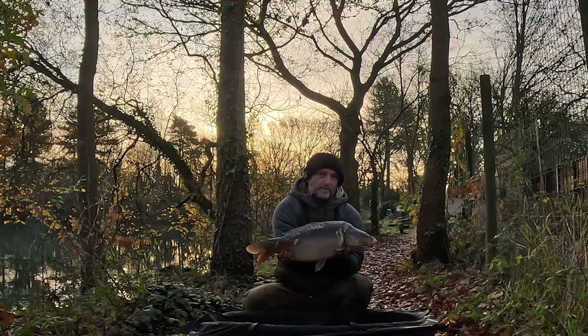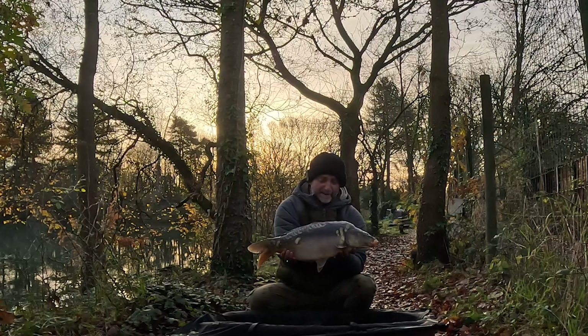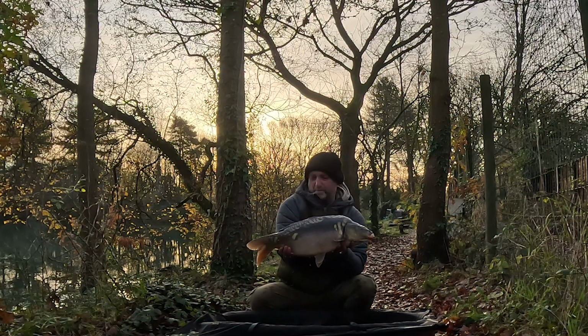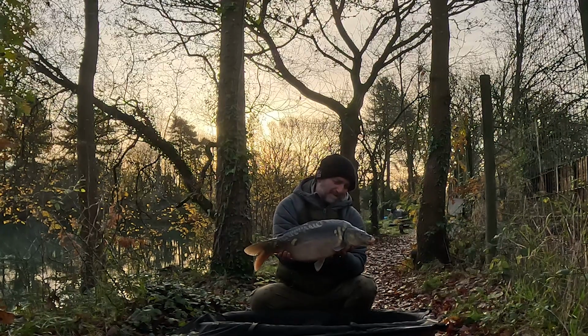This is my first Linbrook fishery. Lovely little mirror. She's absolutely freezing cold, but she's a blank saver and she's beautiful. Can't ask for much more than that, really, can I? No, John, mate. Absolutely lovely.